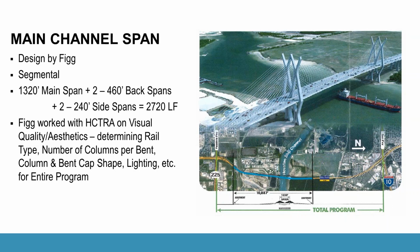FIG worked with Hector, the owner, on visual quality and aesthetics in determining the rail type, number of columns per bent, the column and the bent shape, bridge lighting, wall surface finish, to name a few. They did this for the entire program so that we would have a consistent corridor aesthetic package of details.